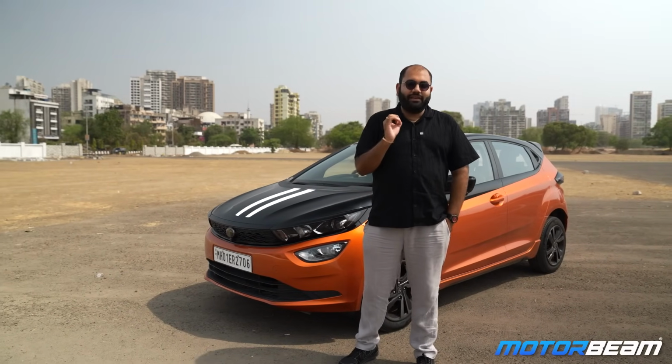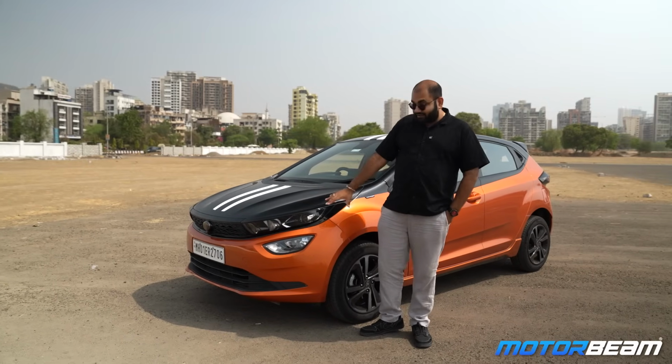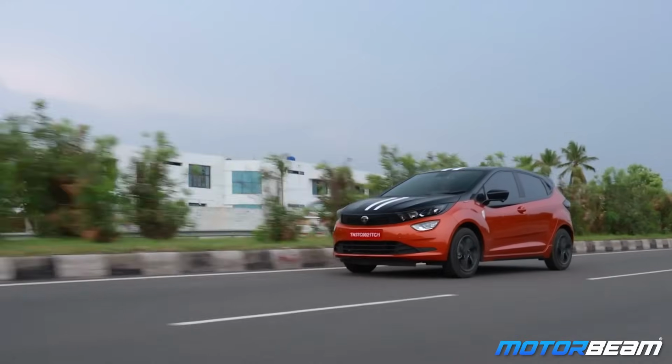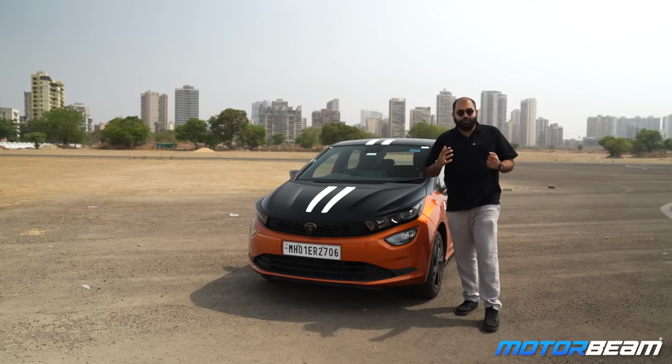That I think was a missed opportunity. Not a big fan of the racing stripes right here, but otherwise the Altroz Racer does look really good. It stands out with this orange color, and the driving feel of this car is indeed very nice. It feels like an expensive car when you drive it at high speeds.